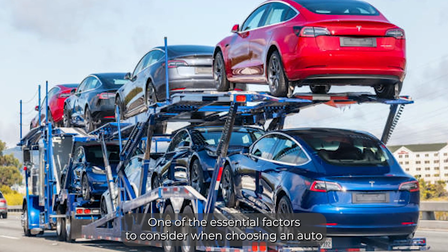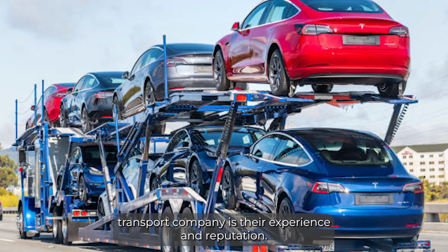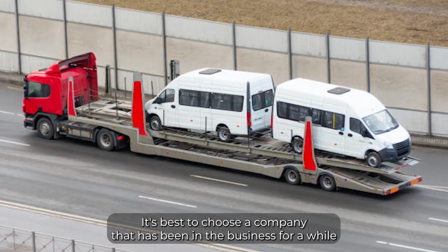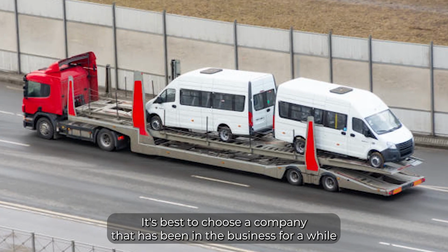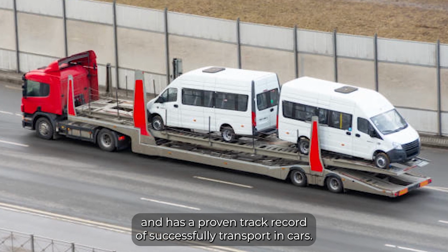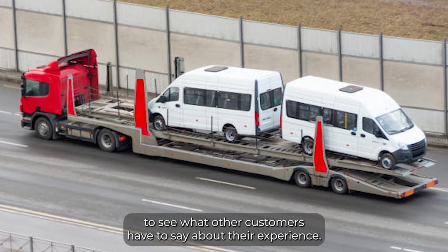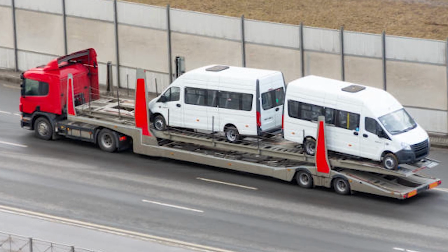One of the essential factors to consider when choosing an auto transport company is their experience and reputation. It's best to choose a company that has been in the business for a while and has a proven track record of successfully transporting cars. You can check the company's online reviews and ratings to see what other customers have to say about their experience.